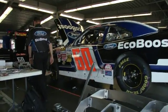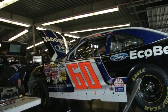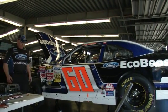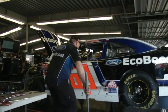on NASCAR Nationwide Series GarageCam. Chris Buescher right here, going to be driving the Roush Racing number 60. New look for this number 60. Going to be a little different trying to find it on the track, but it sure is a pretty cool look with the Ford EcoBoost colors on board.